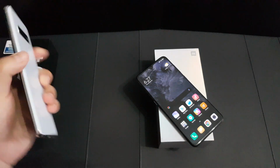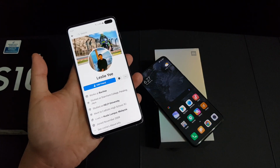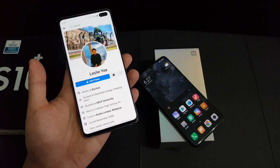A little bit of shout out to my brother here, Leslie Yi, for selling his phone to me the last few days. He newly bought this Xiaomi Mi 9 for 3 weeks and decided to sell it to me. Thank you so much, bro.